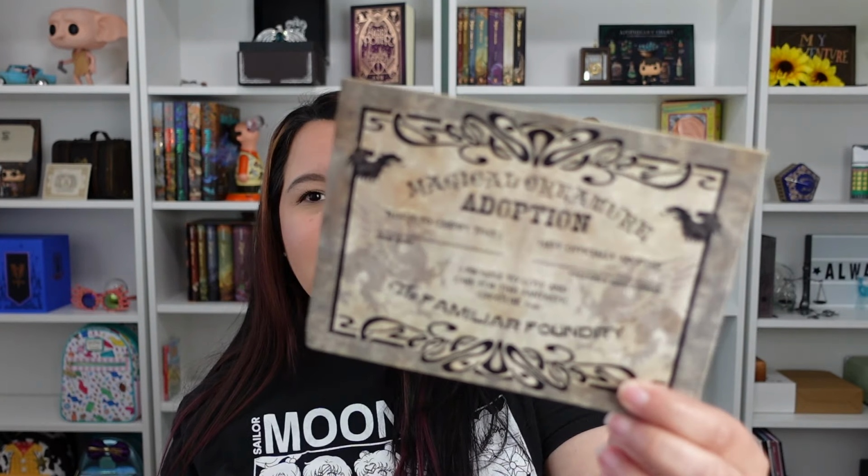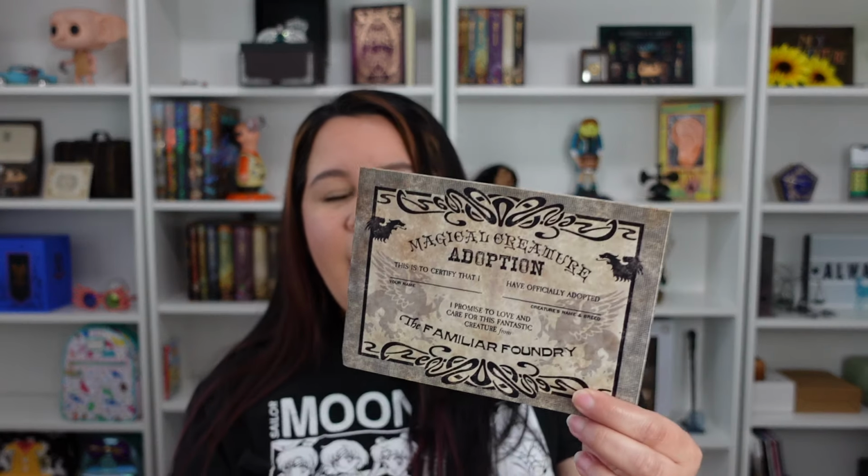This is to certify that I, and then you can put your name on it, have officially adopted, and then you can give your Puffskin a name. I promise to love and care for this fantastic creature from the familiar foundry. So this is super cute. It goes along with your little Puffskin. So I think what I'm going to do is I might fill this out and then I will display him alongside his little certificate of ownership.